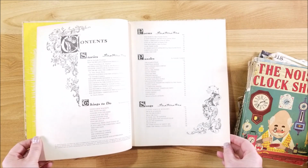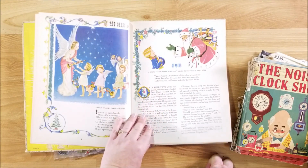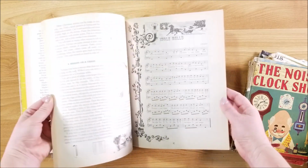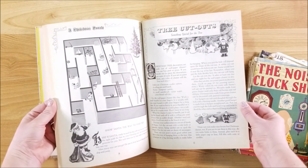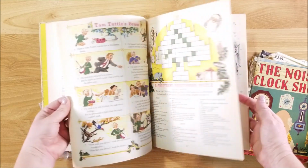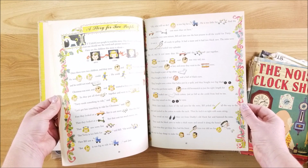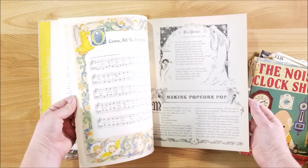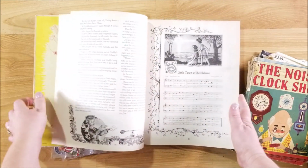It is from 1947, so this is a really old one. Just a gorgeous book. Kind of reminds me of the Ideals books, but for kids. I would love to have had a book like this growing up. So beautiful. Yeah, oh, I love it.